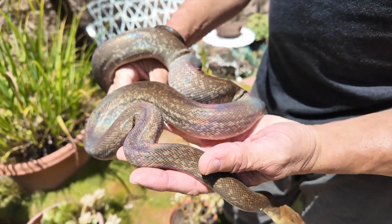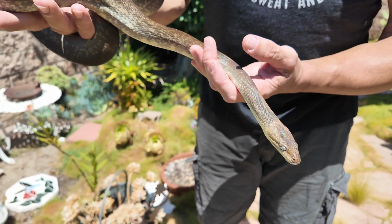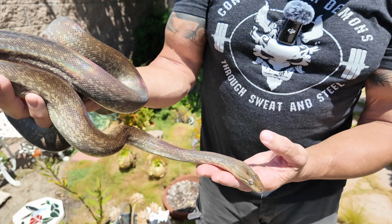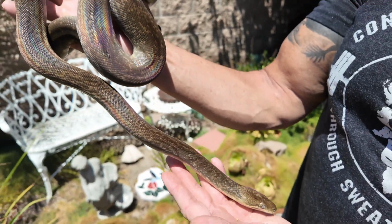I'm really getting into the smaller pythons, the smaller locality ones, the endemic stuff. I really like all this smaller stuff. It kind of fits in well with our Papuan spotted pythons as well. So I have a little collection going of the smaller stuff.